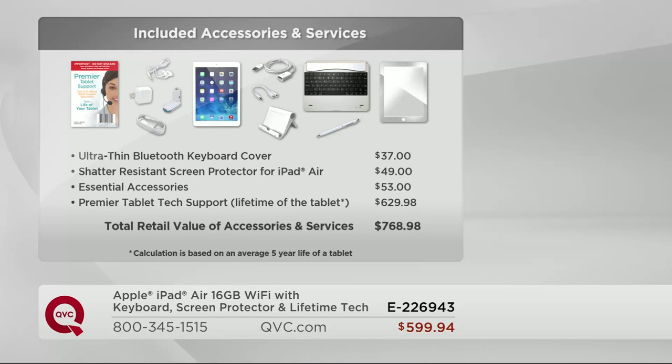Now there's a caveat. That has to be a major credit card, and it needs to be by the end of the day. And I'll tell you why.